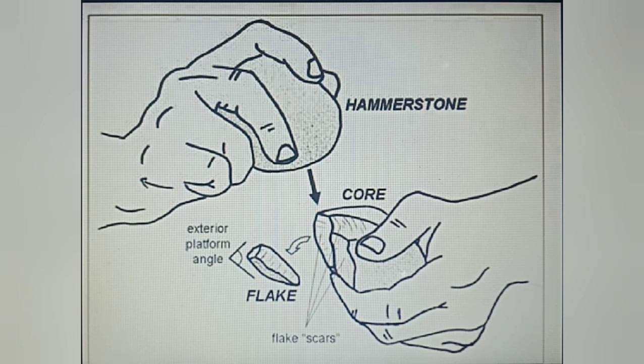The second stone was used to strike off flakes. That means the hammer stone was used to strike off flakes from the core stone, till the required shape was obtained. In the pressure flaking method, the core stone was placed on a firm surface, not in a hand. The hammer stone was used on a piece of bone or stone that was placed on the core to remove flakes that could be shaped into tools. These are the two methods used by the early man to make stone tools.